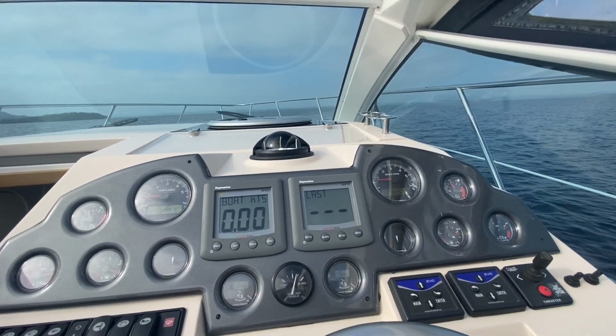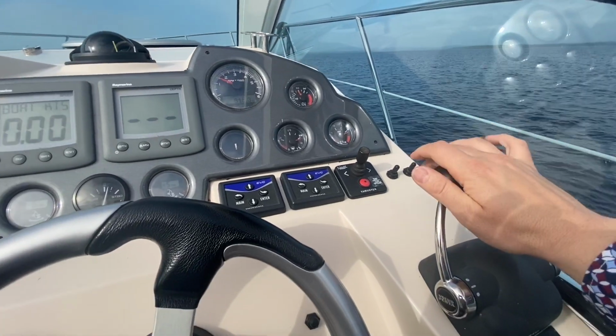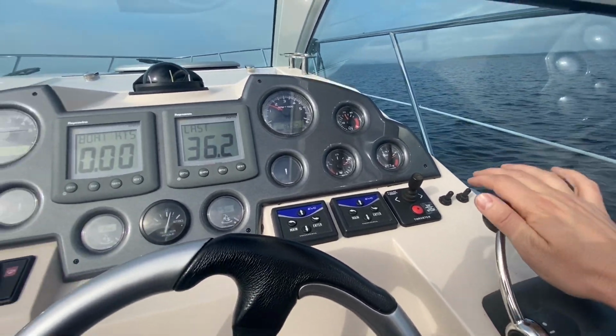Let's put her up on plane here now. And these are super light, you almost don't need to touch them and they move.